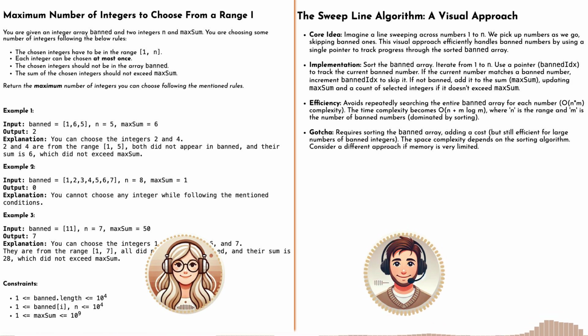So it's like we're merging those two sorted lists, our numbers and the banned numbers, and making decisions based on the comparisons. This sounds incredibly efficient. It is. The sweep line technique helps us avoid unnecessary comparisons and allows us to add valid numbers to our sum very smoothly. Okay, I'm really digging this sweep line approach. It's such an elegant and intuitive way to visualize the solution.